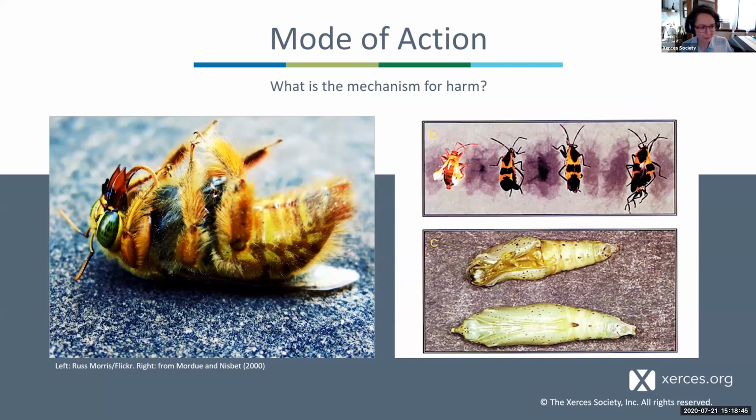So I debated whether I should talk about this earlier in the presentation, but we'll get there now that you have an understanding of how pesticides are tested for their toxicity. But how are pesticides toxic to insects? There's lots of different ways that a chemical might affect an insect and cause harm. Insecticides are intended to kill insects.